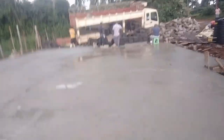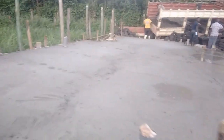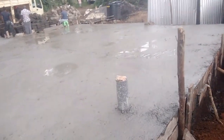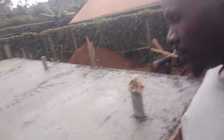Finished laying the mass concrete. Now it's ready for block laying, which we'll do in 2 days. Tomorrow we'll just be doing curing with water. Then after tomorrow we do now block laying. You can see the plumber did his work. These are floor traps.